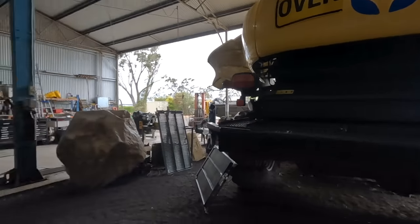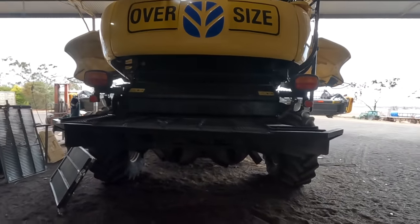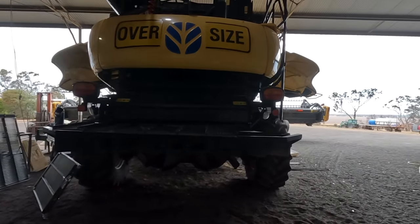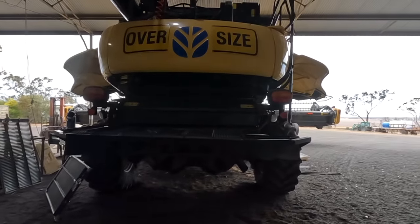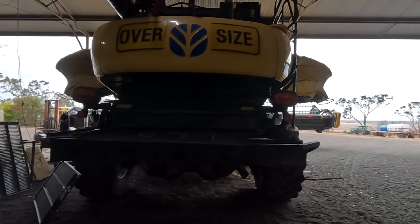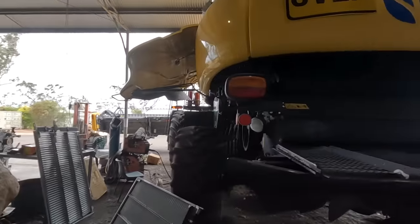So currently what's happening is we've got all the sieves out of header number two. There's just a bit too much slop in some of the sieve mechanisms. They're bad for it, but it wasn't going to stop us harvesting or whatever, but just while we've got a moment, we're going to pull them out and tidy them all up. Just makes it more accurate and saves potentially throwing a bit of grain out when you think your sieves are set at something. They might be set at something else. So that's what we've got there.